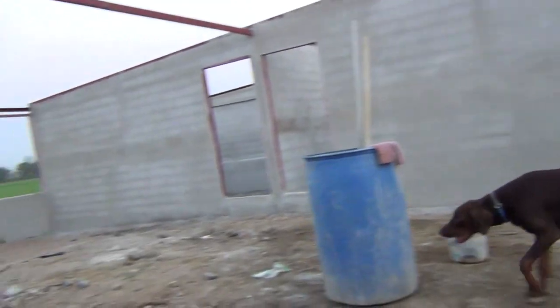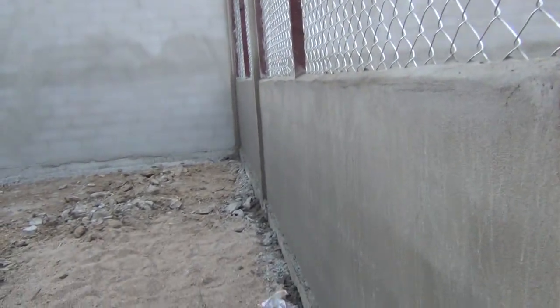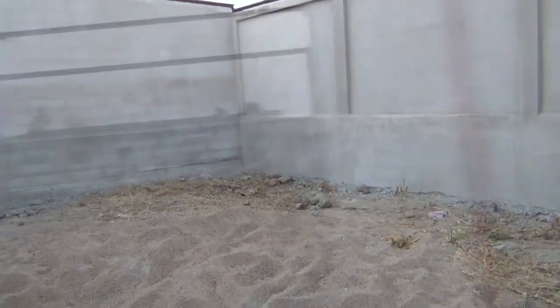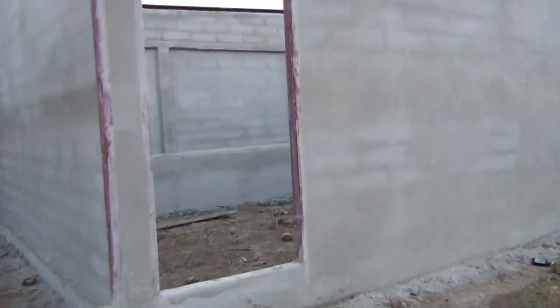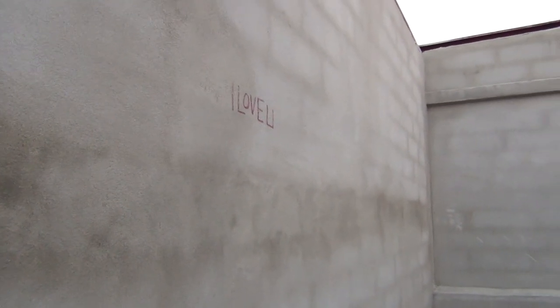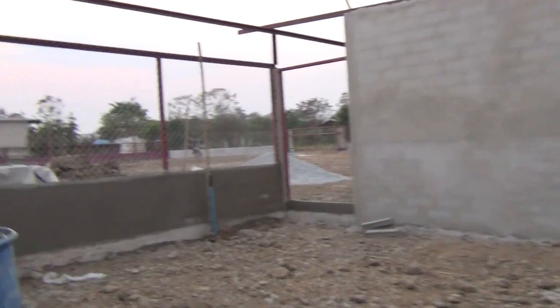So all of this has been rendered. Here's the other little wall that needed to be rendered that is rendered now. The chain link fence is here. Same thing over here. The top has been rendered. And here they put, I love you. Okay. Very good. All right, so there it is.